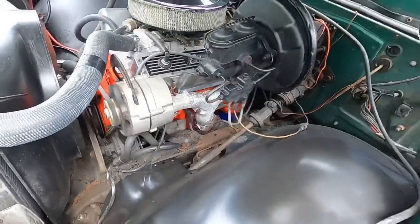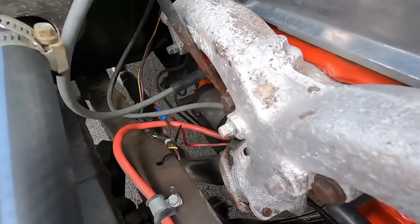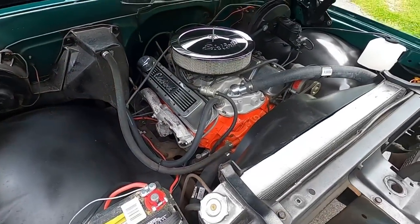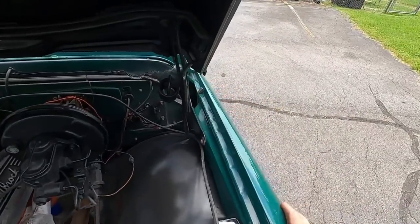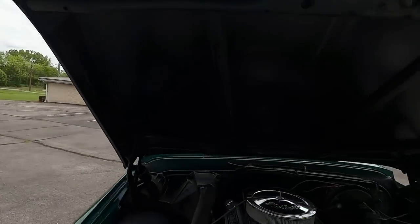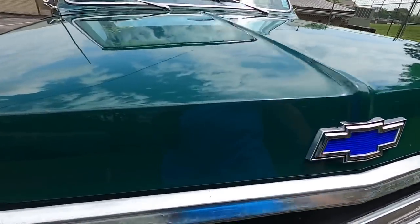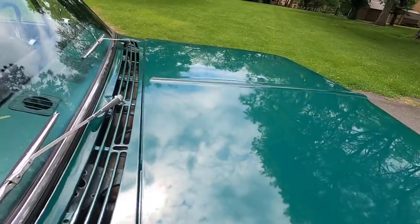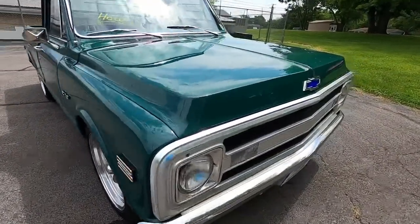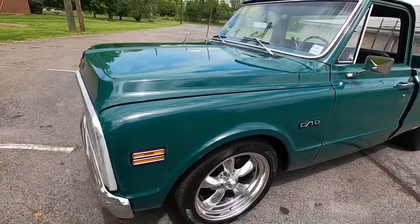Exhaust is nice on this one. Wires tied up there, not sure. They got it tied to the frame. At least that one's tied up good. That one random one over here I'd like to tie up. Under the hood. Very nice. Sitting a little high over here. Got her pushed down. She's flush. It was the hinge.